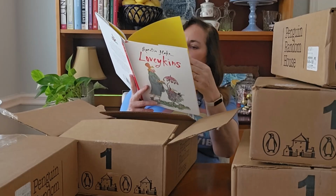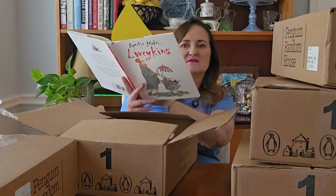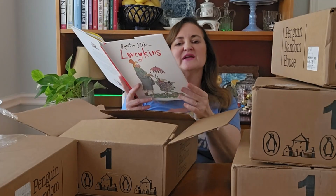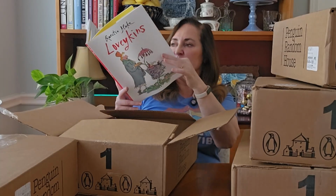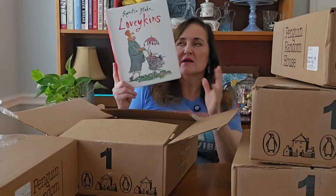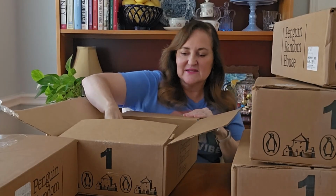So nice. And I think, though, that this is a reprint. I think I ordered this because it presented a brand new edition. Yes, a charming and funny story about loving and letting go. So a picture book from a very well-known illustrator. I think this is going to be a big hit. I love this already. All right, next.